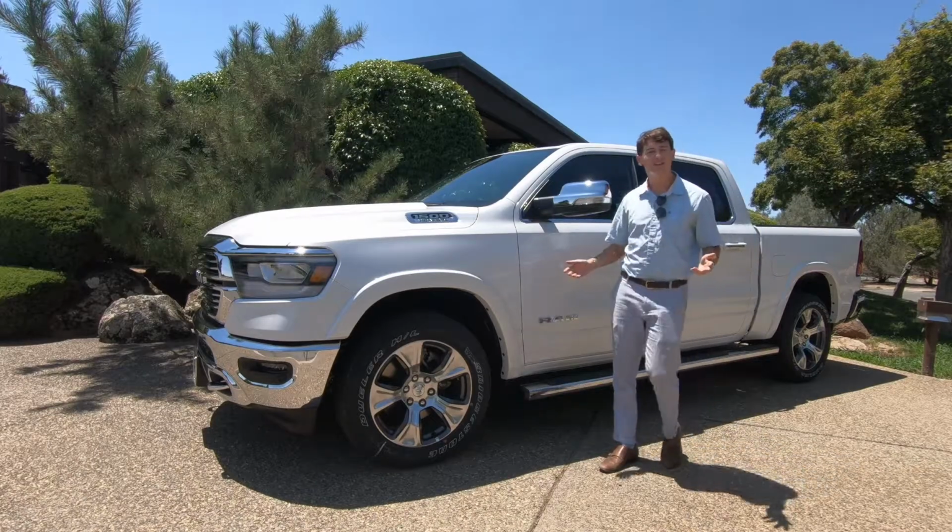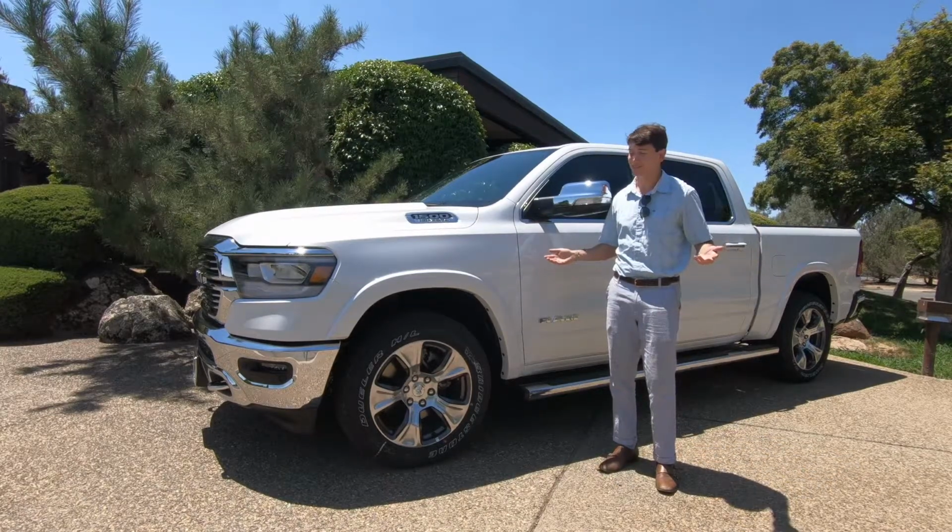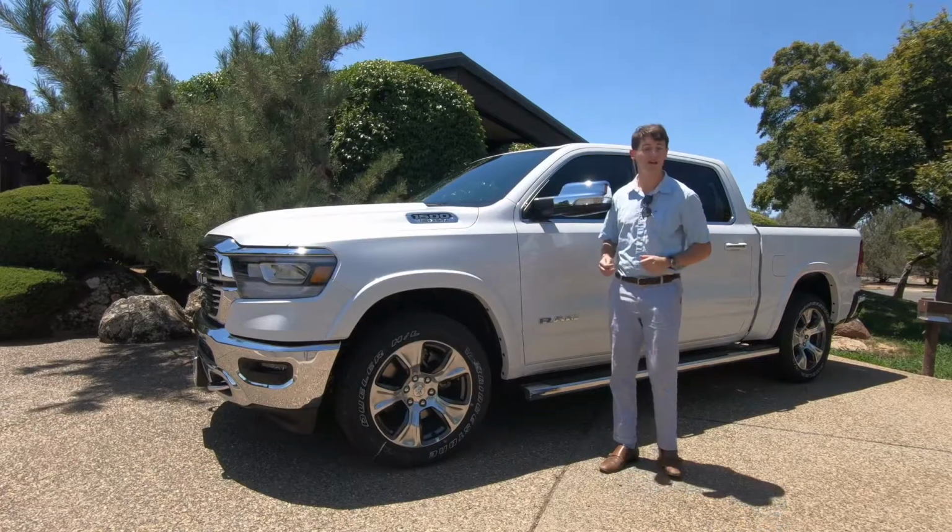So we have a 2019 Ram 1500 Laramie. It's the nicest truck I've ever been in. Let's find out why.